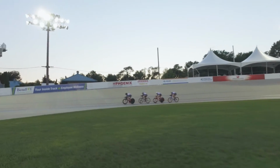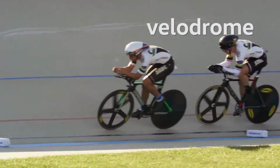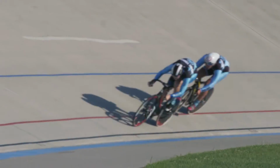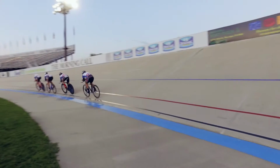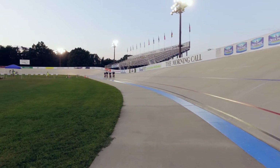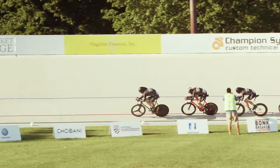That's also part of why the velodrome is banked like that, is that's how you can slow yourself down. Because of how steep it is, you have to go a certain speed, and if you go too slow, you will fall off. So it's just really important to make sure you are going fast enough to stay on the track.